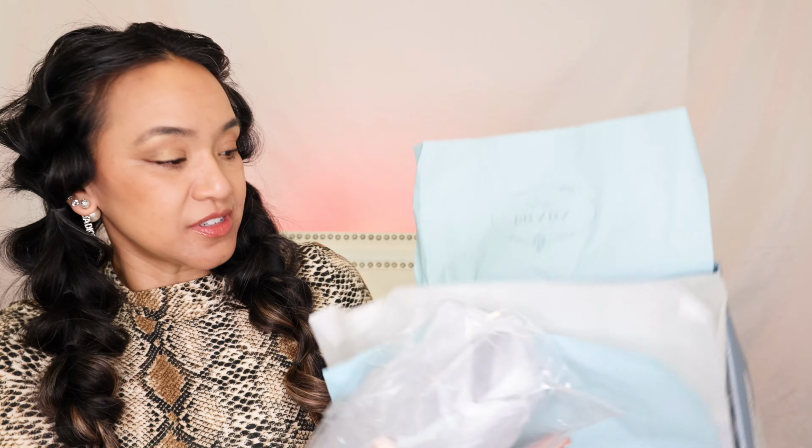Okay, let's look at the first one. It's just tissue and stuff. If you want to know more details about the packaging, just DM me on my Instagram at tcp_luxury.